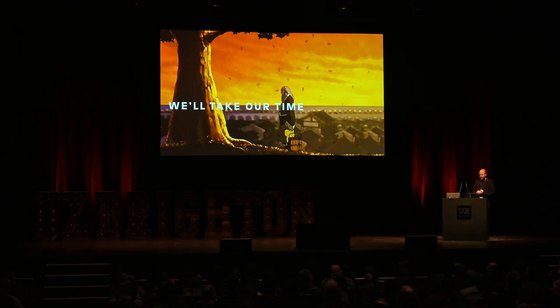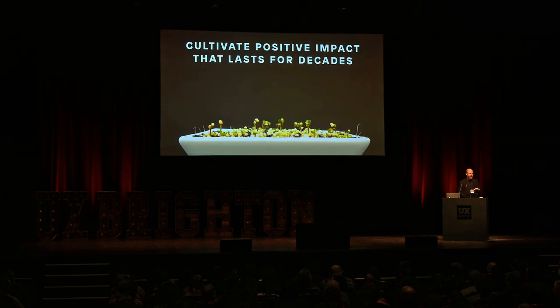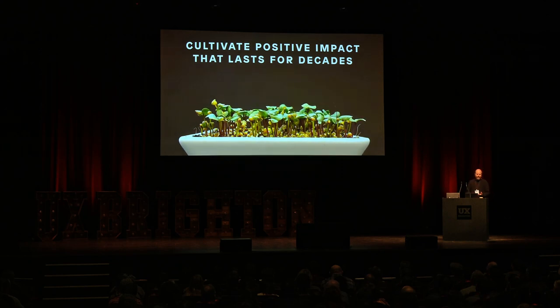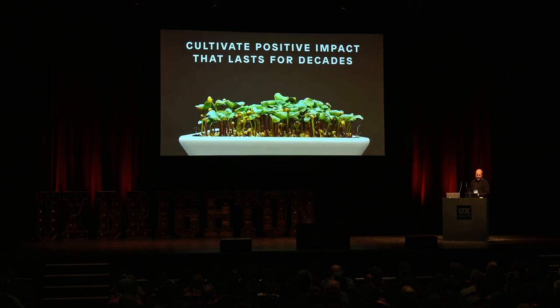Going all the way around that loop is laborious, but it's rewarding, no matter how tempting that little tiny gap is. But we'll take our time, we'll collect our data, we'll know our work, and we'll avoid assumption. And only then, really, can we cultivate this kind of positive impact that will hopefully last for decades. And with any luck, we will avoid arrogance along the way around too.